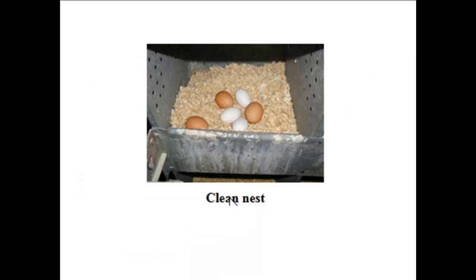Okay. So here's an example of a really clean nest box. The majority of the time, people will either be using pine shavings, wood shavings in there. It looks good. A lot of growers use straw. Those are the two main nest box materials you want to use. Of those two, you decide which works best for you. The main thing is to just make sure that those nest boxes are clean. Your eggs will be cleaner, your hens will be cleaner, and it's a lot less work for you down the line.